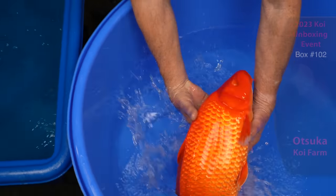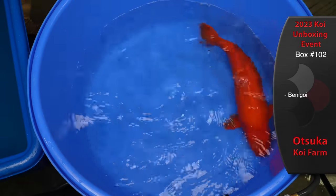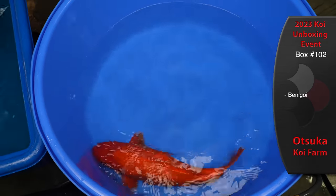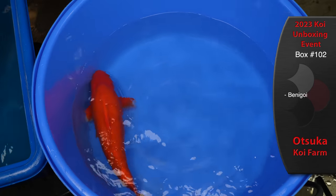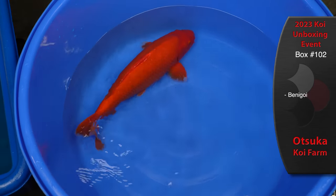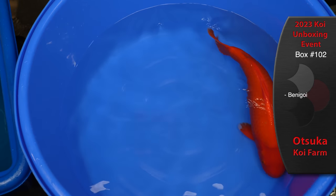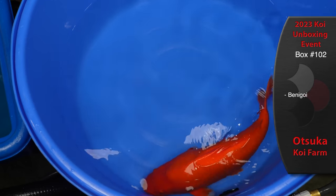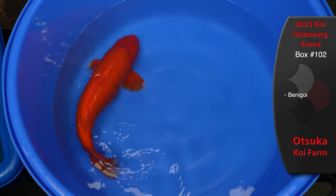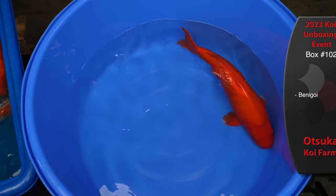And this brings us to our final fish of the whole trip. We have here a 23-inch Benigoi. Now, a lot of times people think of Benigois as being kind of just an oversized goldfish, but in our opinion, they're actually a really spectacular fish to have in your pond. This is a wonderful example of it. The head, the color on the head and the body match. The little bit of white on the pectoral fins just adds a little extra something to it. Plus, with the full body conformation she has, this could be a wonderful addition to one of our customers' ponds.